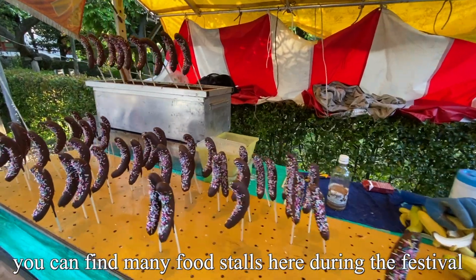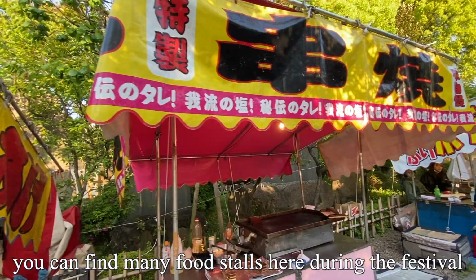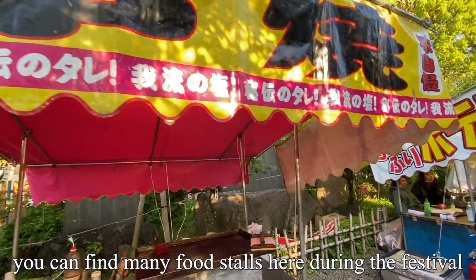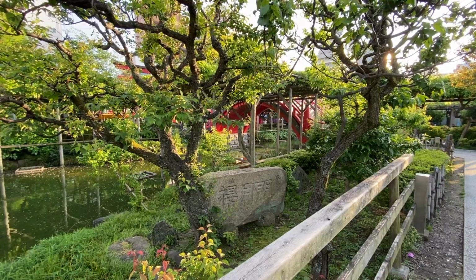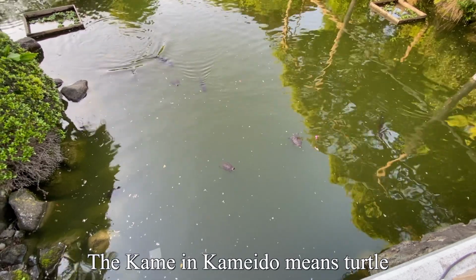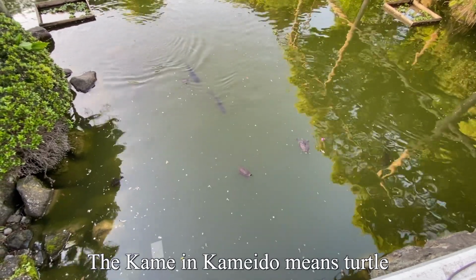You can find many food stalls here during the festival. Look at all the turtles! So cute!